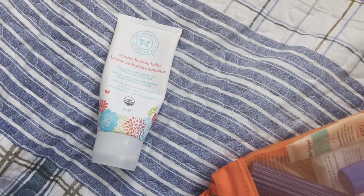And this guy is like my lifesaver. This is an organic healing balm by The Honest Company. So thank you, Jessica Alba. If you have super dry skin, I really recommend this stuff. It's kind of oily, but for someone like me who has very, very, very dry skin, it helps a lot.